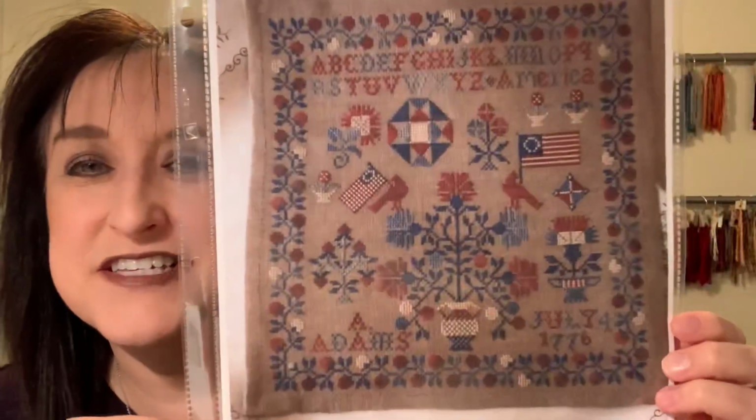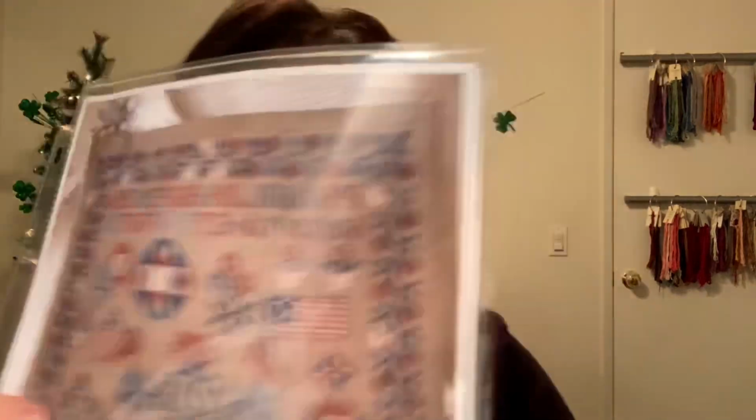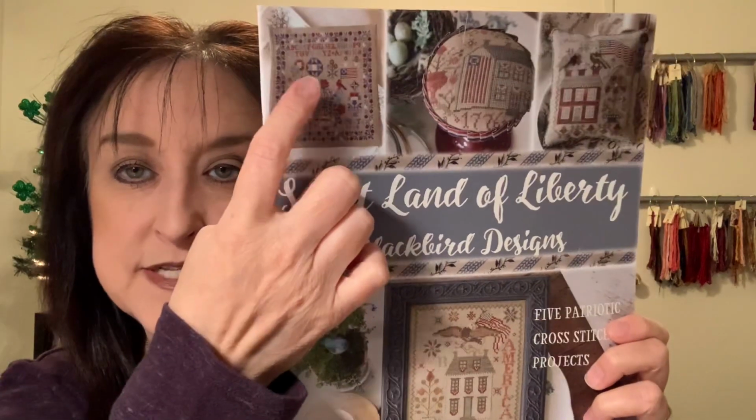Oh, I do have the colors with me. Let's show the whole chart. That would be helpful. Here's the whole chart. Salute to Abigail. Isn't that beautiful? It is from the book Sweet Land of Liberty by Blackbird Designs. So it comes from this book. There it is up there. But I'll show the picture inside because it comes out a little bit better.